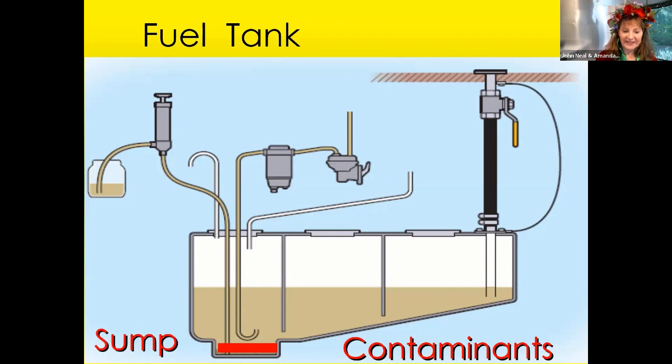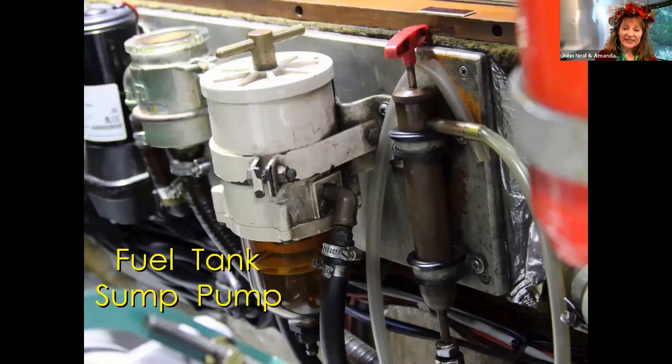We have the sump, which is at the bottom of the tank where the contaminants sit. And we actually have a hand pump that we can use to pump out a sample of fuel from the bottom of the tank and have a look, a sump pump. So we'll suck out some of the fuel, put it into a glass jar, check it, make sure it's clean and not contaminated, and then pour that back into the tank. But we're checking the tank. If there's stuff in the bottom of the tank and you go sailing, it's going to be sucked up into your primary filter.